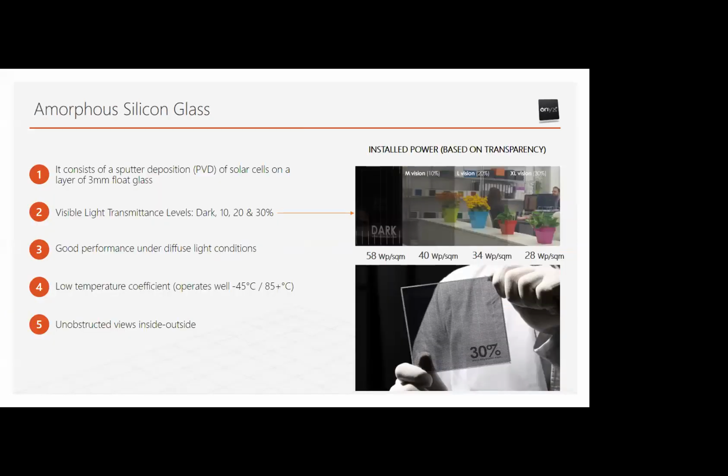So, talking a bit more about amorphous silicon, most of the things are already explained. It's 3mm float glass. We have different transparency degrees based on what I said before. With this laser, we are going to give small cuts, okay? Obviously, the more transparent, as you can see in the right side, the installed power is going to be lower, in this case, 28 watt peak per square meter. And in the case of the dark one, it's 58 watt peak per square meter.